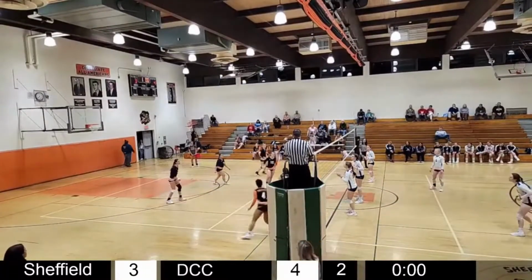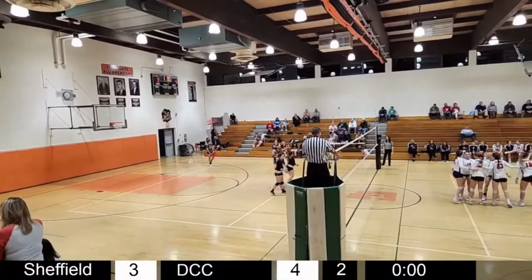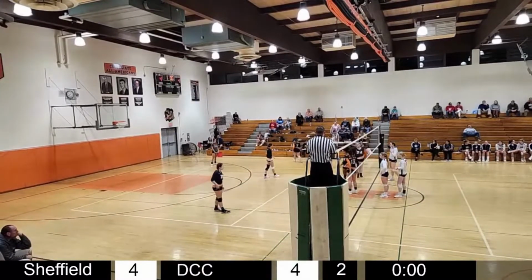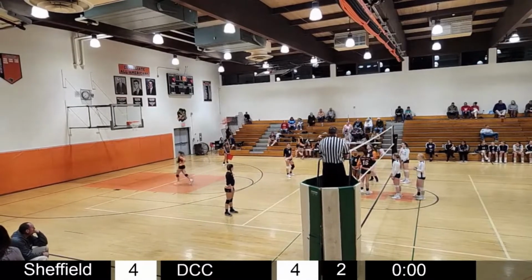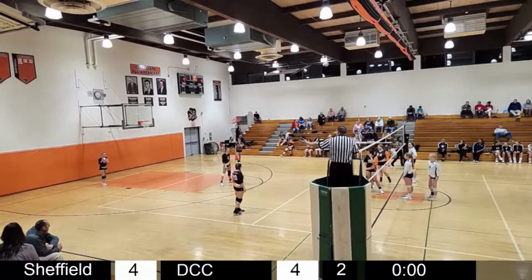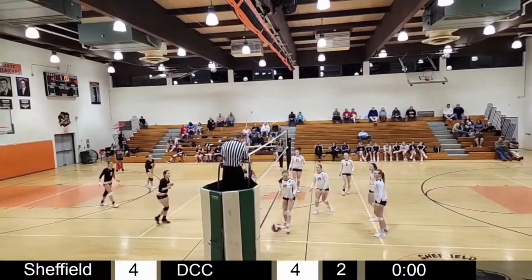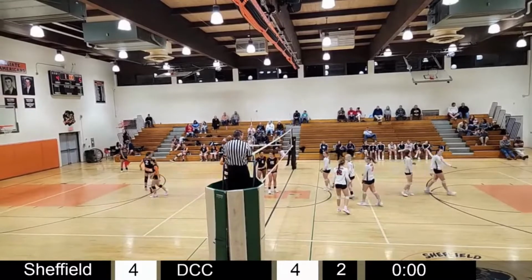And serve from Frank and Goldthwait, and that's going to get down for a kill. That'll even things up at 4-4. Lexi Goldthwait. And in comes Emily Davidson, and she will serve here for Sheffield. Risser at the net, blocked, but out of bounds. Point Central, and they retake the lead. It's 5-4.